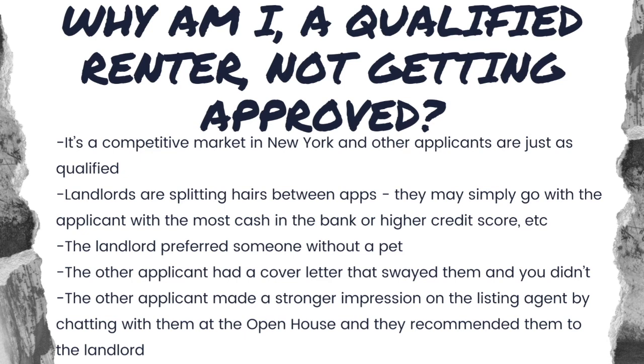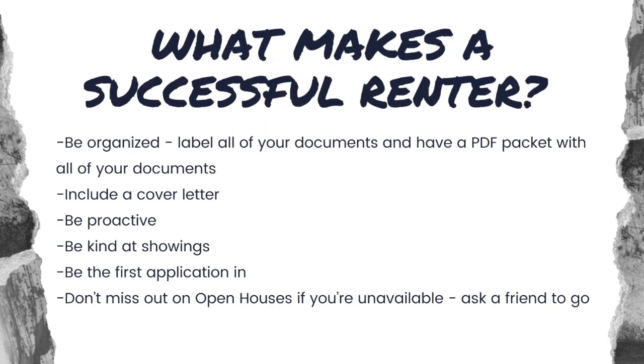Possible reasons you are not approved. It's a competitive market in New York, and other applicants are just as qualified. Landlords are splitting hairs between apps. They may simply go with the applicant with the most cash in the bank. The landlord preferred someone without a pet. The other applicant had a cover letter that swayed them, and you didn't. The other applicant made a stronger impression on the listing agent by chatting with them at the open house, and they recommended them to the landlord.